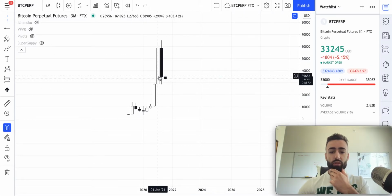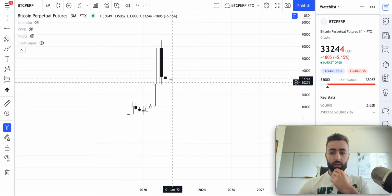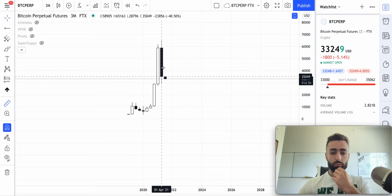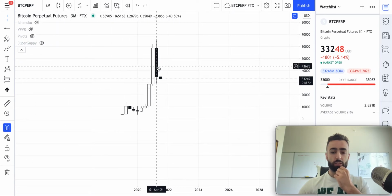We closed the 3-month time frame yesterday, and you can see that the trade that I talked about, which is basically the trade from the open of this candle down to the bottom of about 17%, has already started to play out. Let's see, well, 5.88% roughly on this exchange.